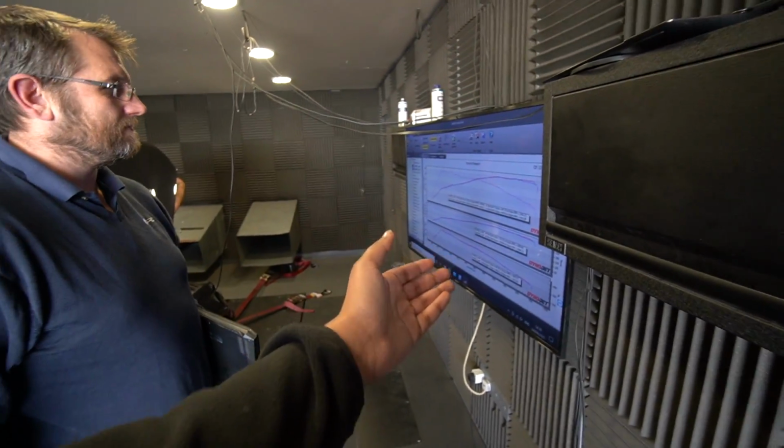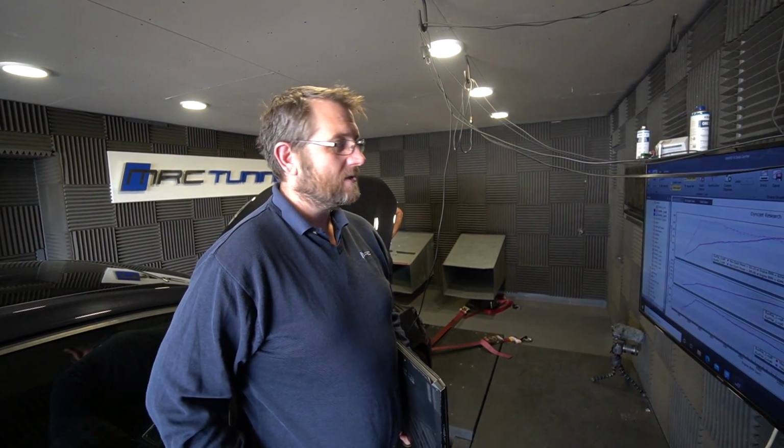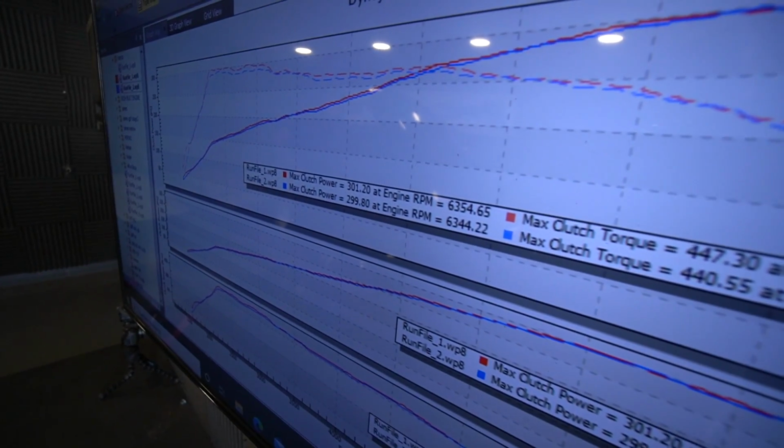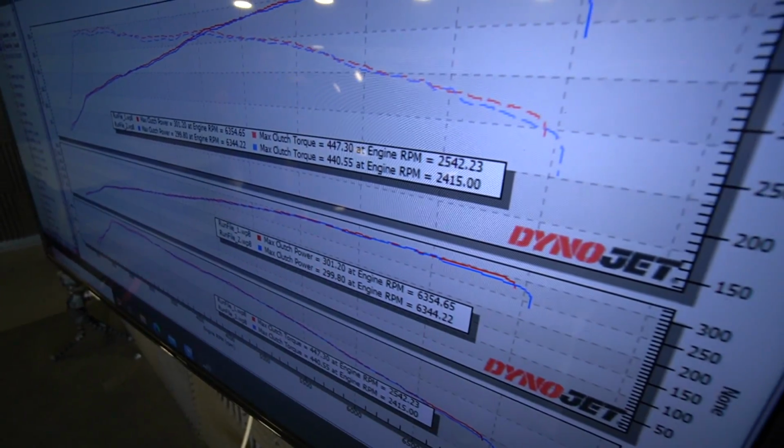Right, so we've done a few runs. We're here with Doug. We found out it's mapped, isn't it, essentially? Yeah, it's running 1.5 bar down to 1.4 bar. Okay. It runs 6 degrees timing. Yeah. Retards a couple of degrees on a couple of cylinders. So we're around 300 horsepower then, essentially, and 447 Newton meters.